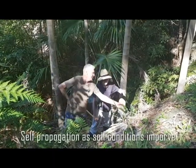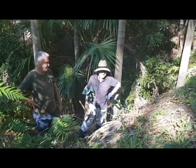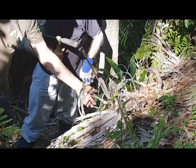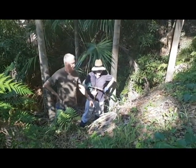Is this a weed? No, that's not a weed. That's a Asplenium. That's a bird's nest fern. That's a native fern. And they typically grow on rocks or on trees. But these have come up. They've propagated themselves simply because we've created the environment.